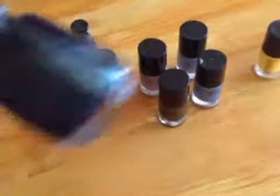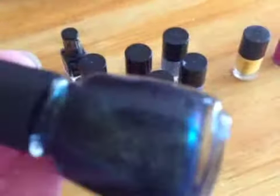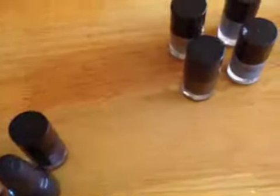Then I have blacks, and this is from China Glaze also, and it's Smoke and Ashes from the Hunger Games collection, and it's just a sparkly black, and it's really nice for nights out, so I like that. This one is called Back to Black. It's by Catrice. It's a black sparkly one. I like that as well. And this is a Barry M nail paint, one of the Crackle Effects in black, and I've never used it, so I can't give an opinion on that.